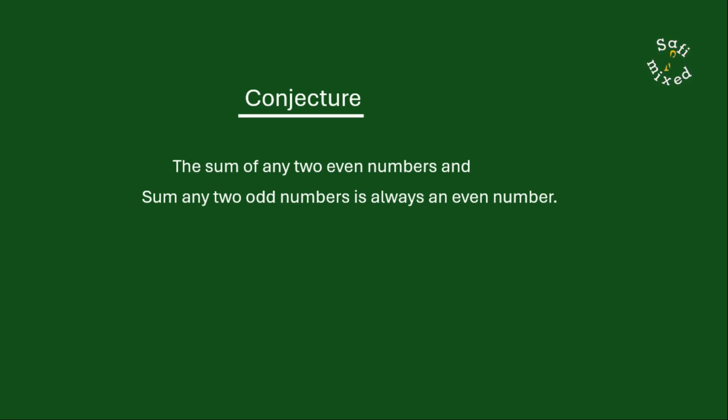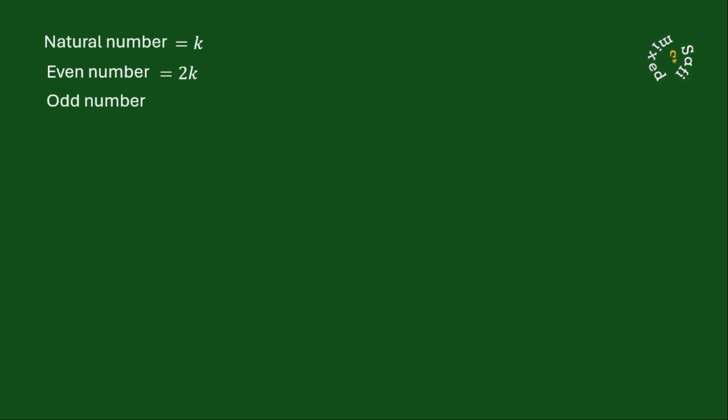So to prove this conjecture, let us begin by first defining a natural number, which I denote with k. That is, k is a natural number. Then corresponding to every natural number there exists an even number that can be written as the product of 2 times the natural number k. And similarly, an odd number in terms of k is written as 2 times k minus 1. So even numbers are written as 2 times a natural number, and odd numbers are written as 2 times a natural number minus 1.